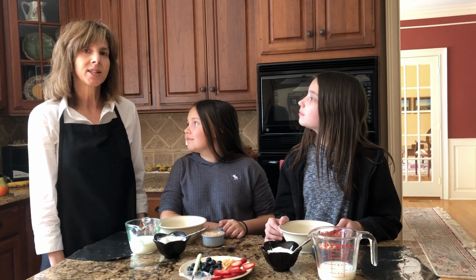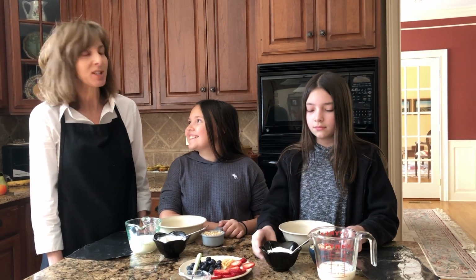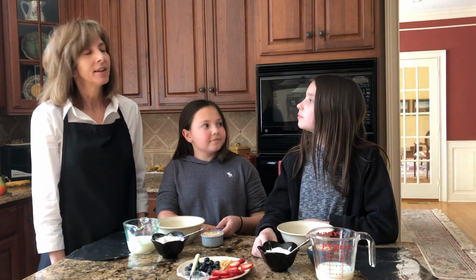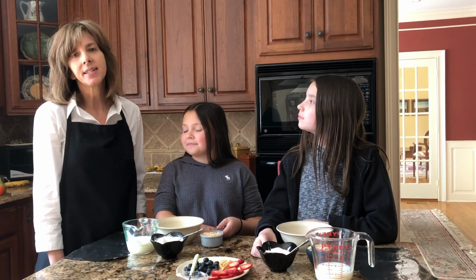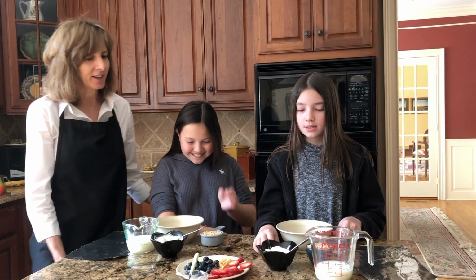We're going to do one last recipe that is super simple to make called overnight oats. This is a great one for all ages, and it's packed full of nutrition with calcium, protein, vitamin B, and plenty of fiber. You ready, girls? Yes. All right, let's get started.